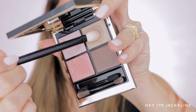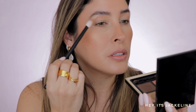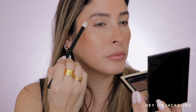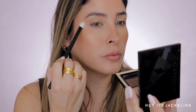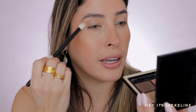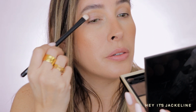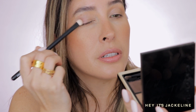Refer 01 brush. Line it on the outer third. And a little bit on the crease too. This could be a total one and done eyeshadow. Refer 02 brush, and I'm gonna go to this shade. I'm just putting it right here, close to the outer third.